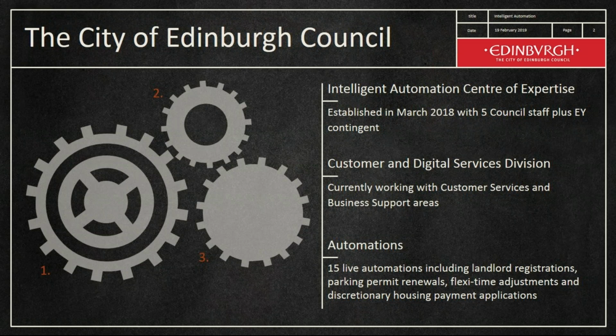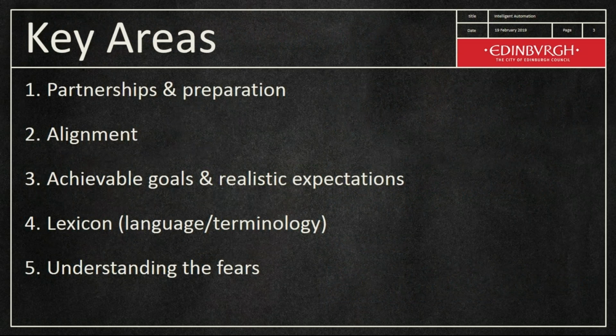Okay, so with that being said, I'd like to go over the key areas I think you need to have a look at when setting up and delivering an RPA project. So we're going to have a look at partnerships and preparation, stakeholder and business alignment, achievable goals and realistic expectations. And I also want to touch on using the right language with the right audiences, and also understanding the concerns and fears that this relatively new disruptive technology can raise.